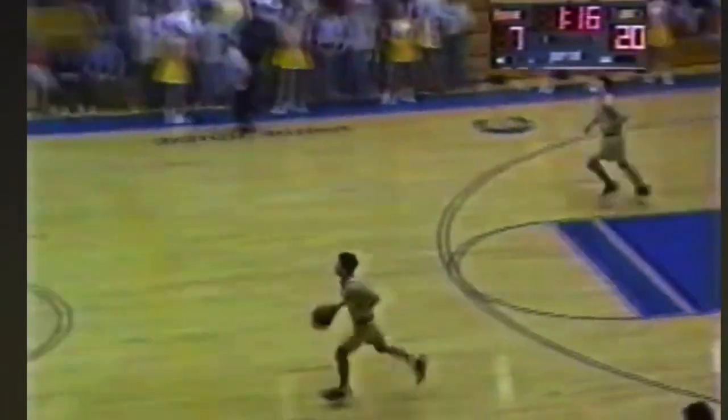Blake Rogers. Third field goal of the ball game for Blake Rogers. 8-3. Strong player, goes into the paint, puts up a little fall-away jumper. Whitney Ray, tough to handle inside. And now a turnover by the Goblins. Alma on the fast break, 2-on-1. Blake Rogers, his 8th point of the ball game.